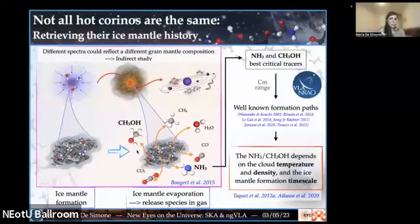To do that, we should study the grain mantle composition, but this is quite challenging for these objects because they are deeply embedded and obscured for far infrared observations. So that's why we thought to retrieve the grain mantle composition indirectly. To do that, we focus on the major components of the ice mantle that are listed here. And we focused on methanol and ammonia, which are the critical tracers.